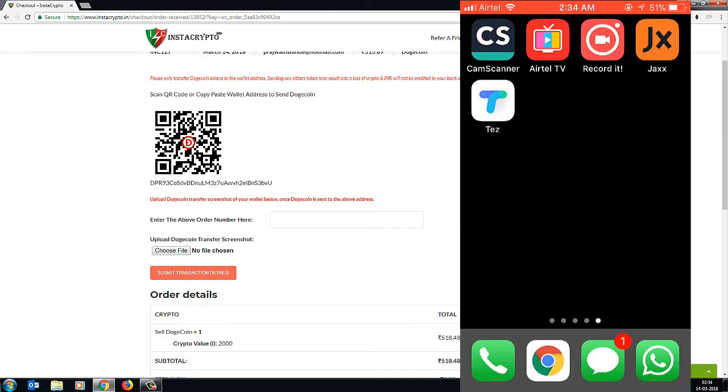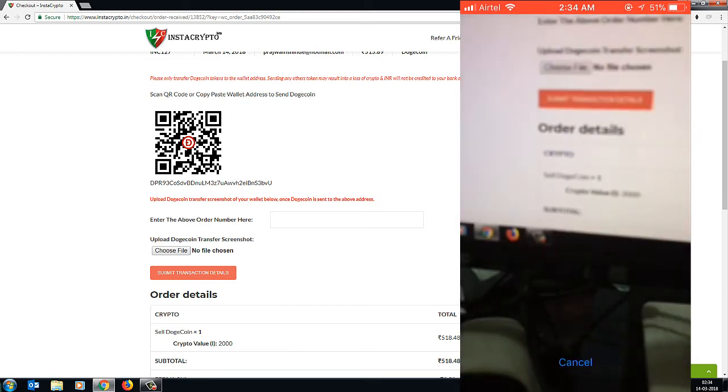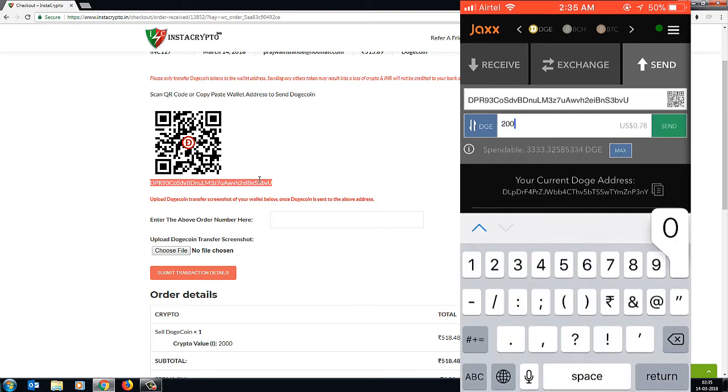So let me quickly launch my Jax wallet, and click on send, and click on the QR code option, and I can scan the QR code, and it automatically picked up the address. You can also verify that by checking the address here. So once you feel everything's correct, you would have to enter the amount, which I'll do here.